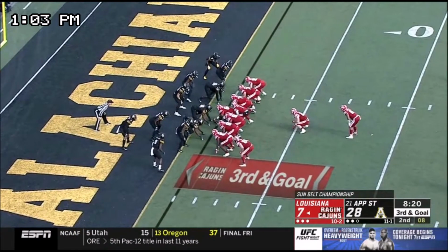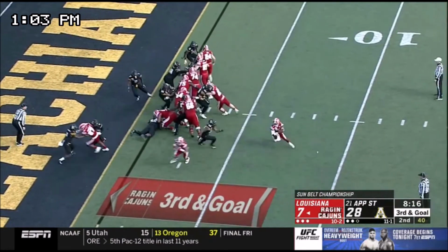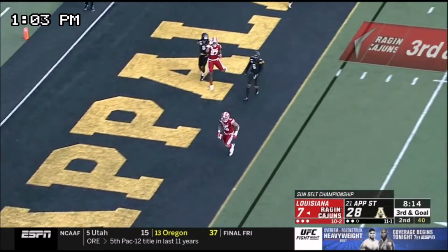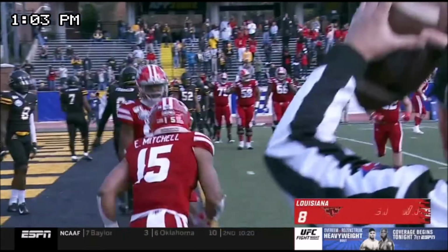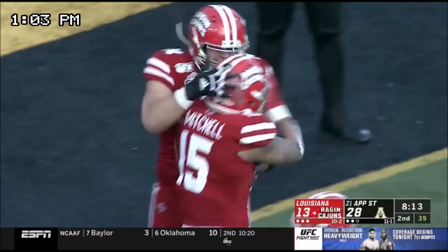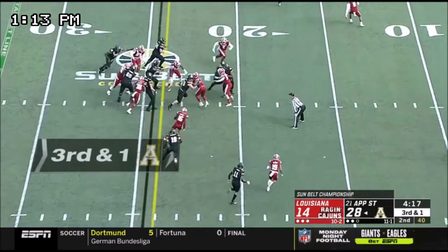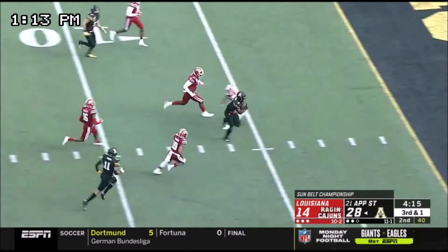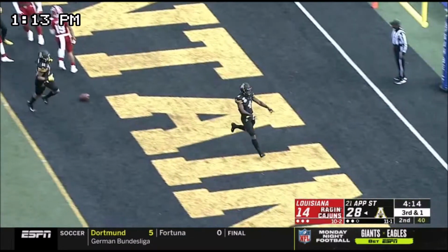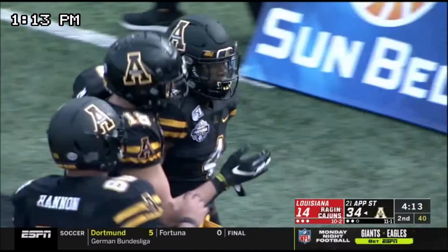11th play of the series. They've run it 5 times in a row. They're going to pass it here, and they find Mitchell. Touchdown, Louisiana. Eli's poker chip is pretty much worn out. And they're wearing out this Louisiana defense. Harrington joins the party with a touchdown run.